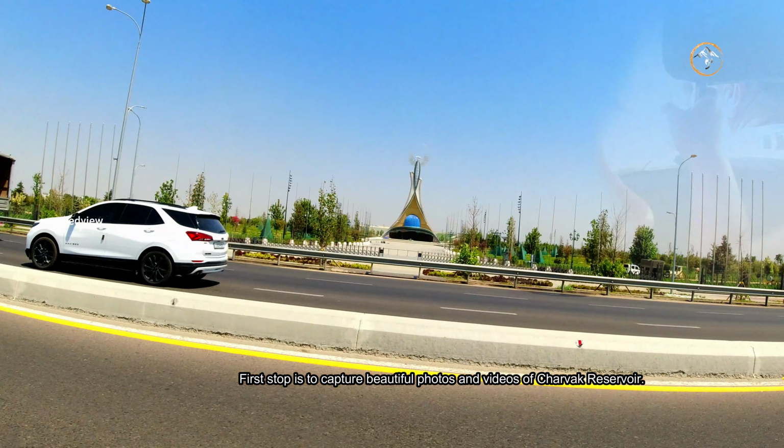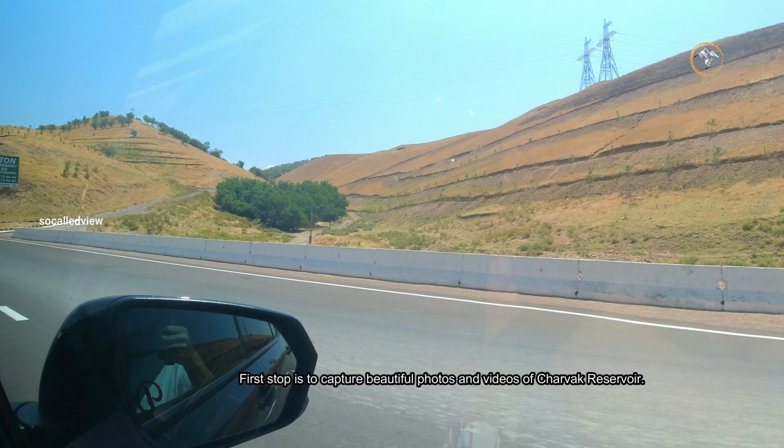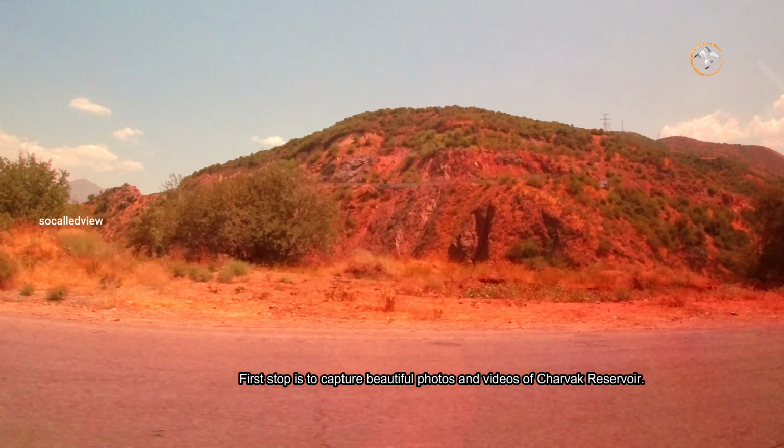Where are we gonna go? Going to a mountain, of course. Our first stop is to capture beautiful photos and videos of Charvak Reservoir.